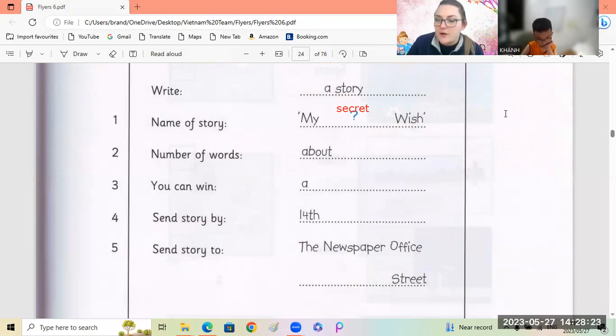Can you just put 400 there for me, Khan? Okay, what can you win? And if I win? You get a computer. Great!